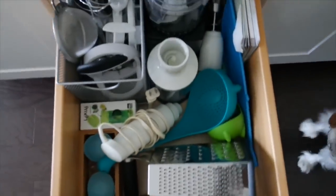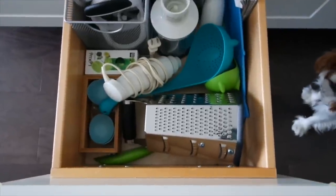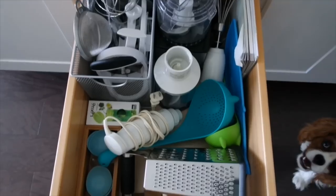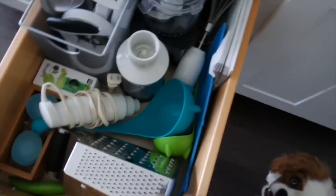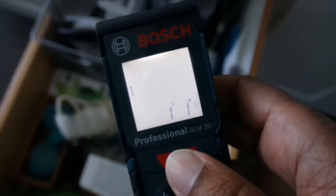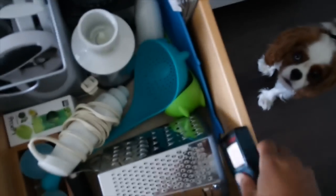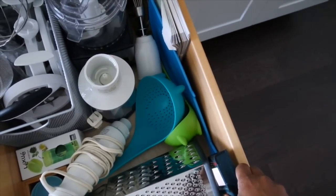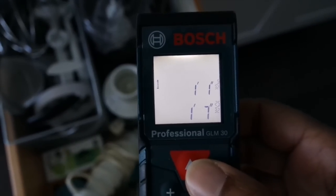Gonna do this little cheeky little cabinet or drawer. That's what this is. Look at it. I mean, it has all of our little tools and stuff, but I do not love the way that it's organized. So we're gonna measure. All right, 1 foot one. And then we're gonna go this way. Laser magic. 1 foot seven, 19. All right, 13 and 19. We're gonna go for that.